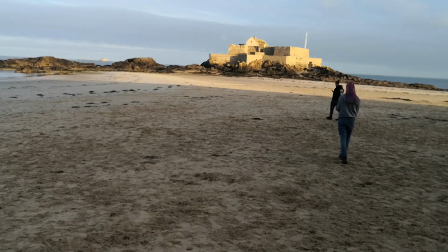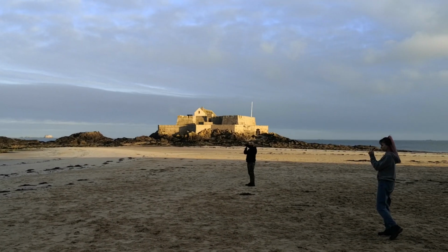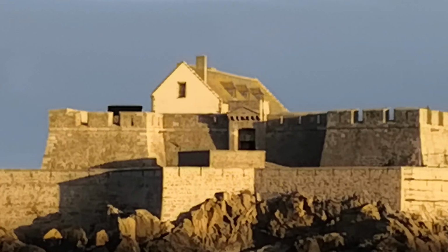But yeah, we're going to go check this one out over here. I don't know what that is at all. Or it turns out to be someone's house. In fact, actually, is that someone's house? I just noticed there's a house at the top there. Do you reckon someone actually lives there?